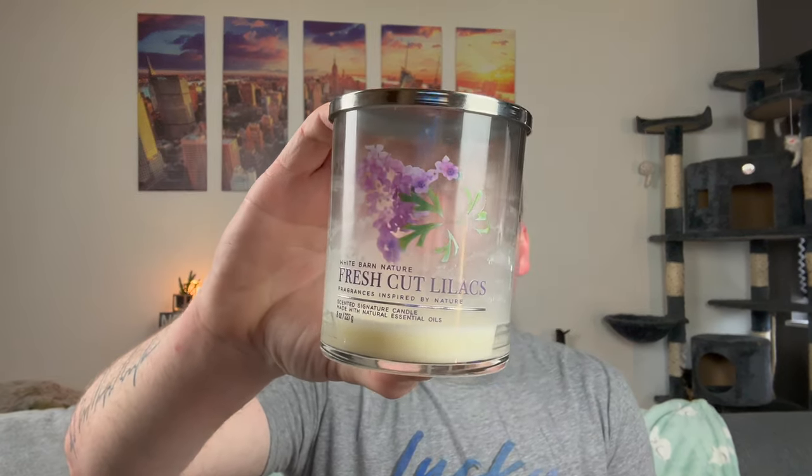I could not smell this in my bathroom, actually, which is surprising because I typically have great luck with strawberry pound cake, not with this one. I do love strawberry pound cake, though, so I will try it again, but in the single wick, it did not perform great.